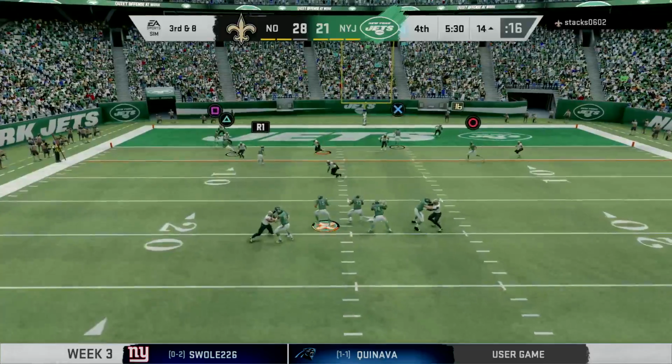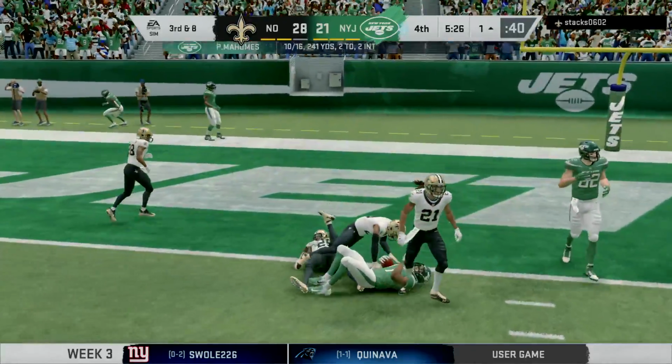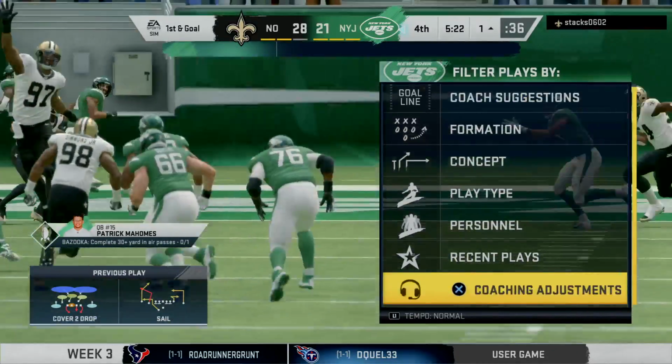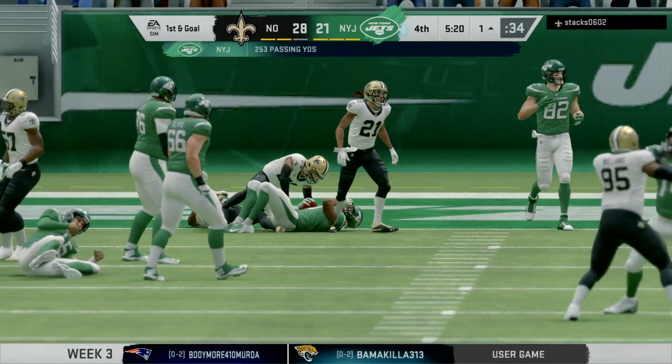Throwing now is Mahomes. Being chased out left. And he's got it. And he couldn't quite get there. Tackled down at the 1. They're able to convert on third down, and that sets up a 1st and goal.